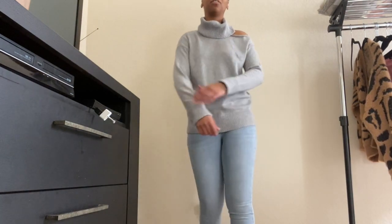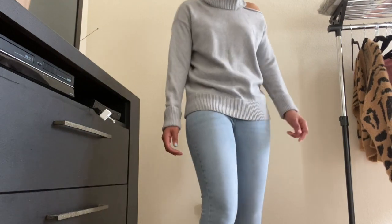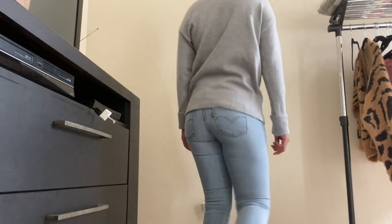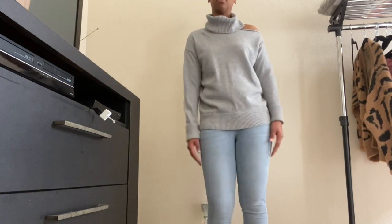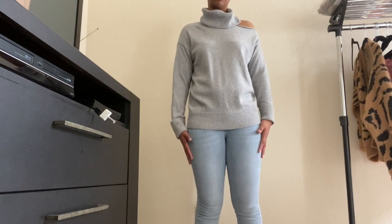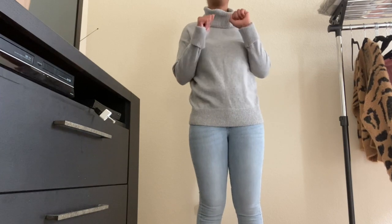Oh my goodness, this sweater is super comfortable. It's very soft, it fits nice. I don't even know what size I got. I think I got a small. But it's, you know, it's a little baggy for a small. So I just like this sweater. It's very wintry. It also came from Revolve too.